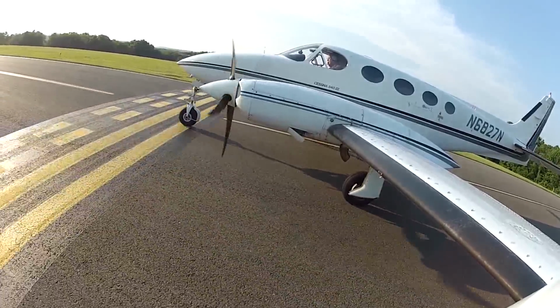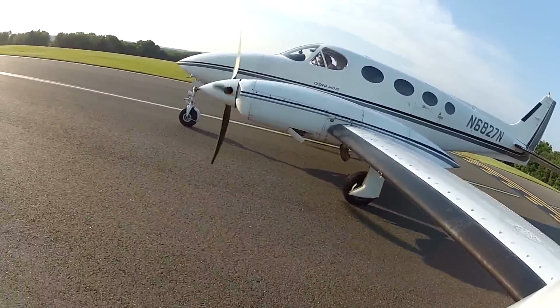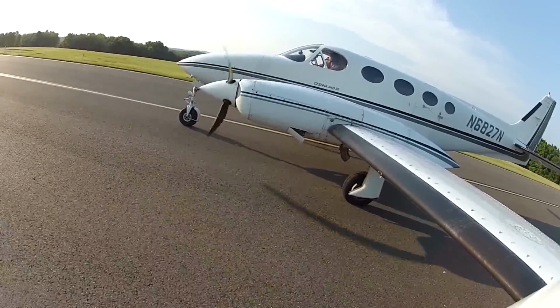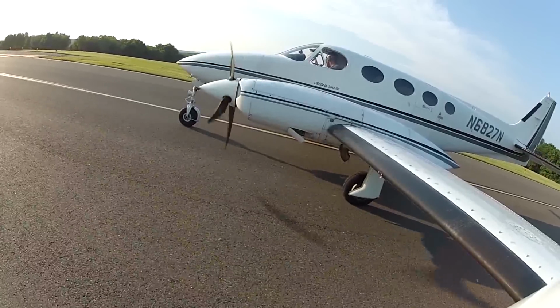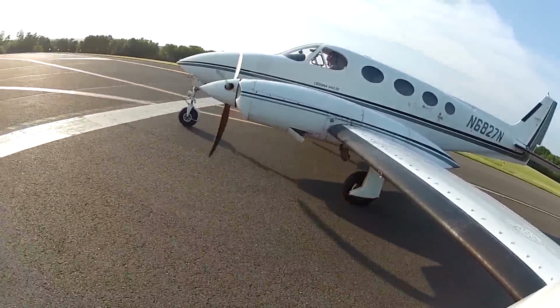What do you want to do, make a left turn out? If he's in left traffic, mind if we take a right turn out? You got that one in sight. I got a Baron inbound for the right downwind, and I don't have him in sight yet. Got it. We'll keep him in sight into a left downwind departure, thanks.